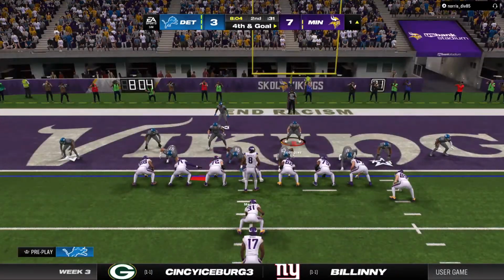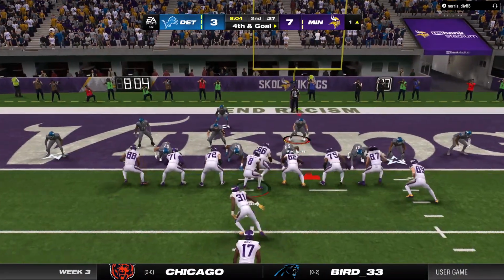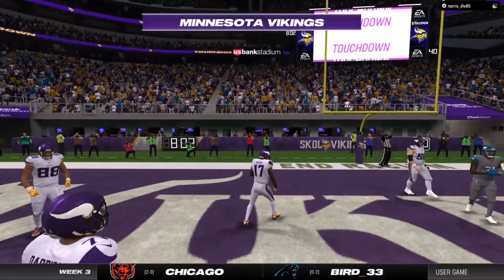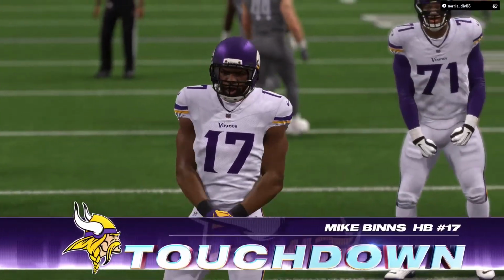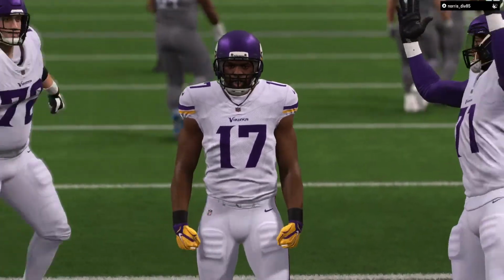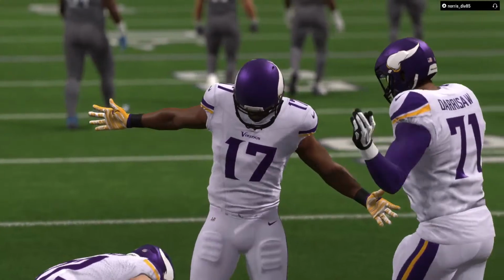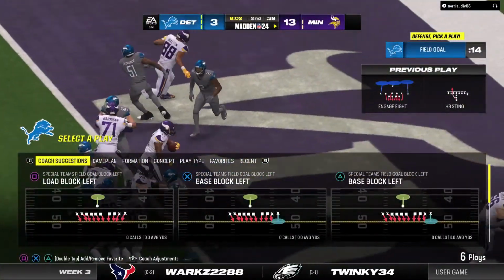The offense is staying out there. Here we go on 4th and goal from the 1. Ready. They'll try and run for it. And he will take this one into the end zone for a Viking touchdown. A great effort there. His first touchdown here of the new campaign. And the Vikings' decision to go for it pays off with 6 points.